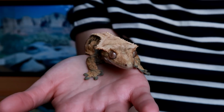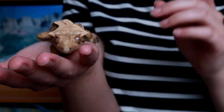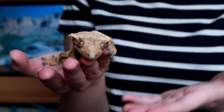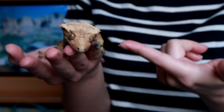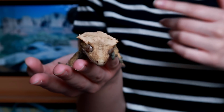So if you think your gecko has floppy tail syndrome, what do you do? You've got to go to the vets, and it's important to know that your general vet that mainly sees cats and dogs aren't usually trained in reptiles, and in some cases it can be the first time they're actually interacting with this species, so you may have to sort of guide them a little bit and ask for an x-ray.